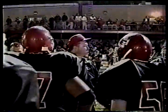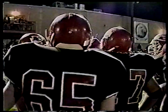On the defensive part, I think to sum it up, we've got great defensive backs, and I think our main concern is just hit hard.